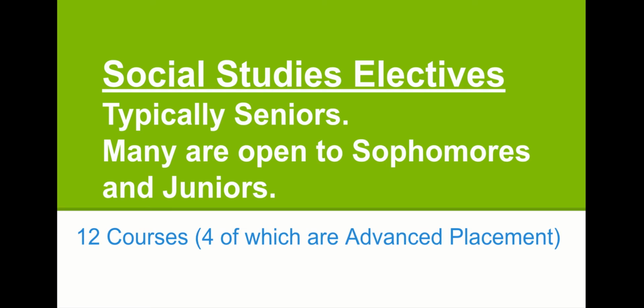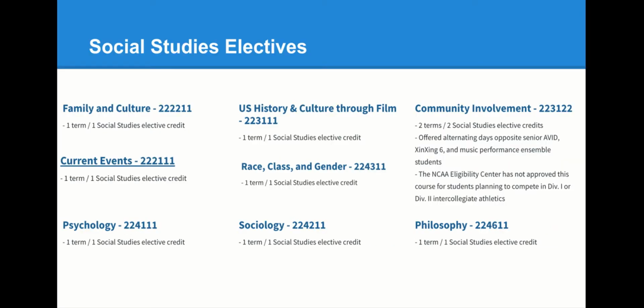Then our elective program. Typically, these are seniors, but there are sophomores and juniors that take some of the courses by choice. There are 12 courses, 4 of which are advanced placement. I'll briefly touch on these, as again, this focus is more for sophomores and juniors, but they can also look at taking these electives if they want to, in addition to their world studies or their U.S. history requirements. We have a family and culture class, looking at sociology of how families and cultures interact with each other. U.S. history and culture through film, which, just like it sounds, uses film to understand the culture and the history of the United States.